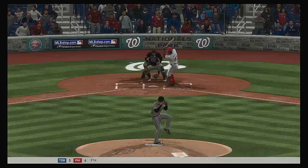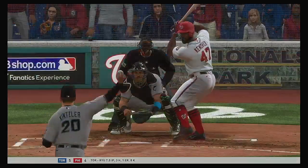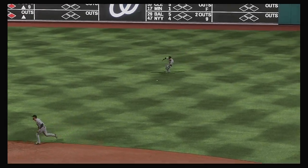Always great when a game really comes down to the 9th inning like it did here. They had a chance to walk it off and send their fans home happy, and that's exactly what they did. Lots of smiles around here right now.